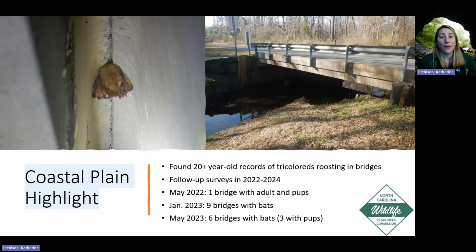And so we went to 3 of these bridges from this data set that had bats or signs of bats. And out of those 3 bridges, we found one that had an adult tricolored bat with pups, and it's the bats you see there on the left. And that was a big find because I had never seen a maternity roost of tricolored bats. I'd never seen a mother bat with pups.